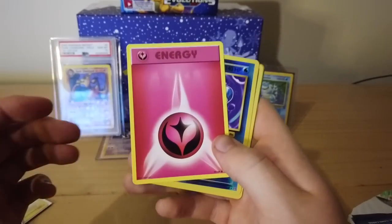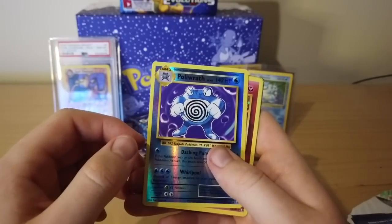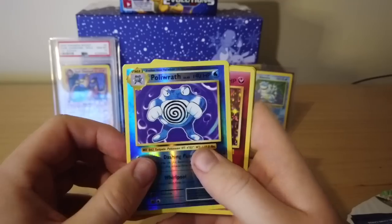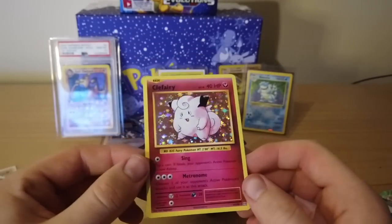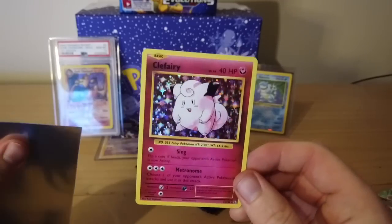Ooh, that's an energy I've literally never seen before. Fairy energy. Reverse is the Poliwrath. Ooh, and what do we have here? It's a fairy type, huh? It's a Clefairy. Nice. So we got the reprint, Holo Clefairy, which obviously now has fairy type, did not exist when this card first came out, but that is a beauty.